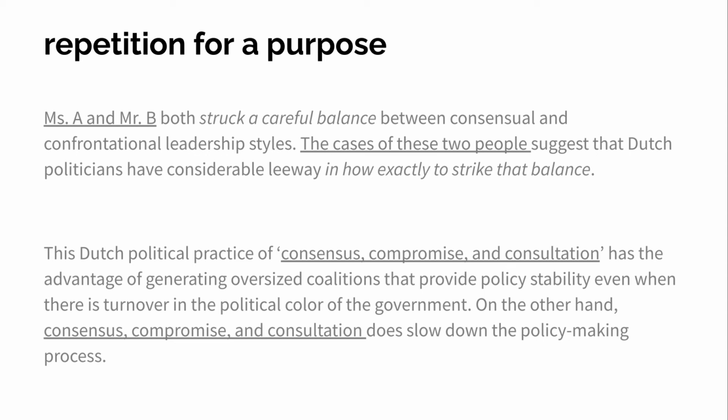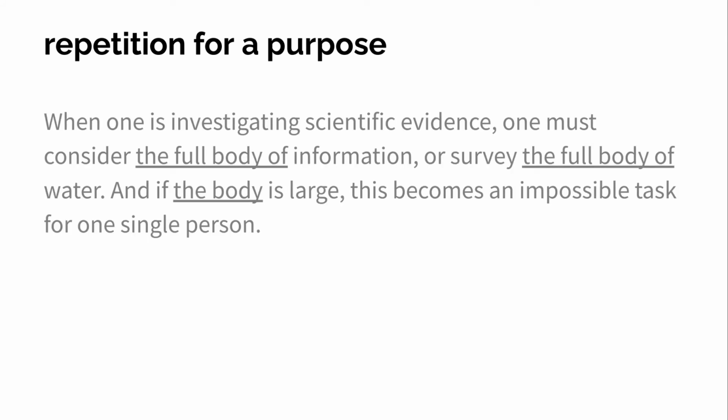Here I have one more example of repetition for a purpose, with some parallelism and repetition. When one is investigating scientific evidence, one must consider the full body of information, or survey the full body of water. Notice the parallelism there. And if the body is large, notice the repetition there to take something from the sentence before. This becomes an impossible task for one single person.